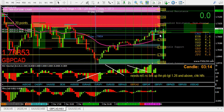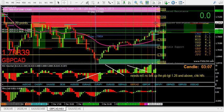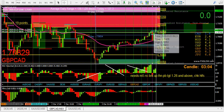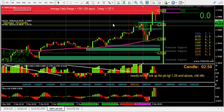And as you can see, then there were quite a number of pips. This new green candle, which goes way past that 171 level, is worth 28 pips or thereabouts, less the spread. So 26 pips in a burst of movement there, and that's why I just highlighted this chart. This was the best trade to go for, to be honest with you, this morning.